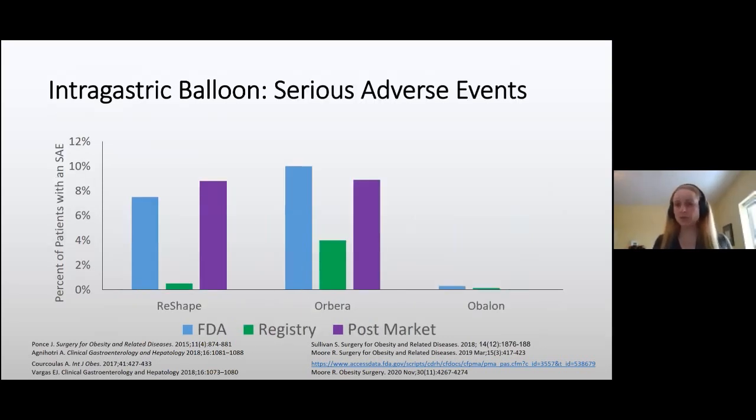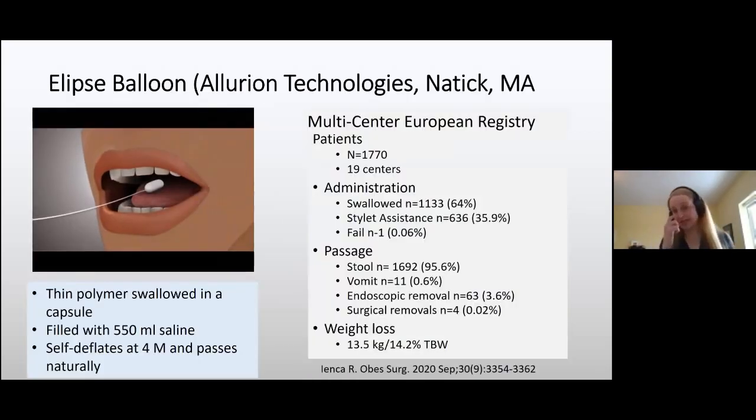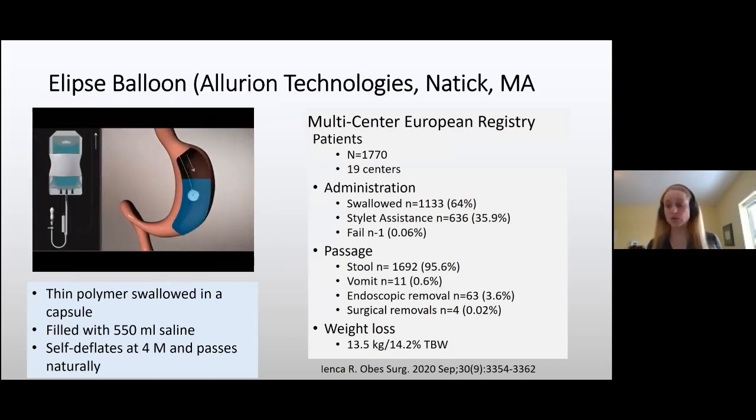However, there is a difference between the balloons in terms of their serious adverse events. And we see that there's consistently a lower rate of serious adverse events for the gas-filled balloon compared to the fluid-filled balloons. And that's true for both the pre-market studies, the FDA trials for approval, and the post-market studies. Although the post-market study is not yet completed for Obalon, both the FDA trial and the registry series showed a serious adverse event rate of less than 1%, so 0.3% and 0.15% in those studies. And the serious adverse events that did occur, it is important to note, were mostly related to nausea, vomiting, and dehydration, and weren't anything that required hospitalization or surgical treatment.